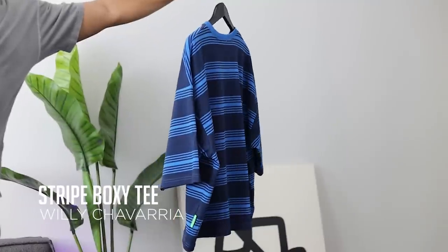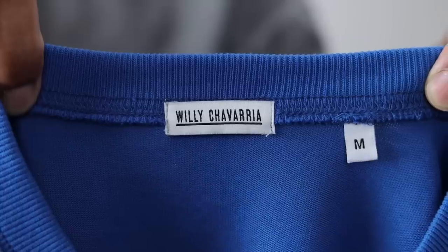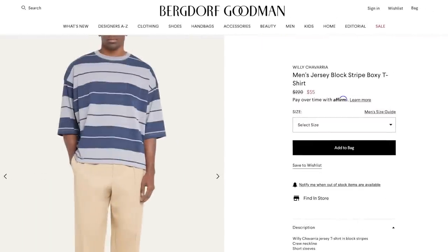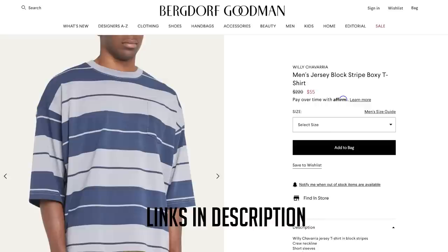Now the last thing I want to show y'all in the clothing section is this striped tee by Willy Chavarria. Now this designer is based out of New York, but this colorway was a special edition for the boutique that I found it at. And this brand is pricey, but I did find the same shirt on sale in a slightly different colorway, but for way less than what I even paid for it. So you know where to find the links if you like what you see.